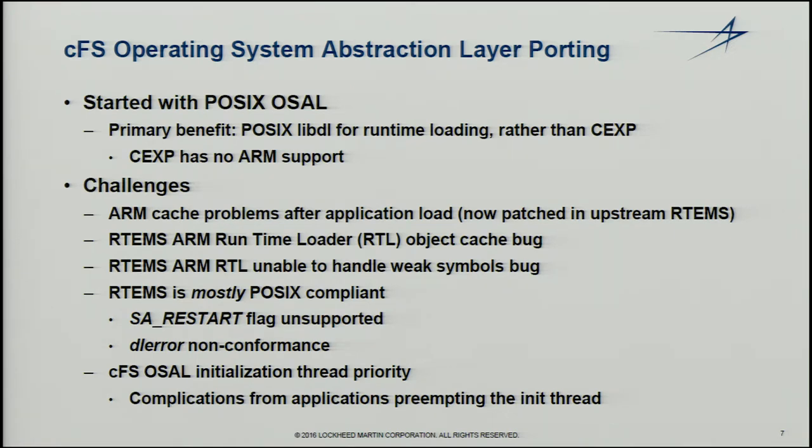And so some of the challenges we had in getting this POSIX RTEMS OS abstraction layer stood up: initially we ran into a caching problem after the applications were loaded, where we had to do some flushing of the caches in order to load subsequent apps. Additionally, we ran into another cache-related problem, however, completely different, and that was in the runtime loader itself. And this was causing us, for the section headers of the applications, to get overflow buffers. And so even though our string table was in our ELF file, when we would load it in RTEMS, it would not show up.